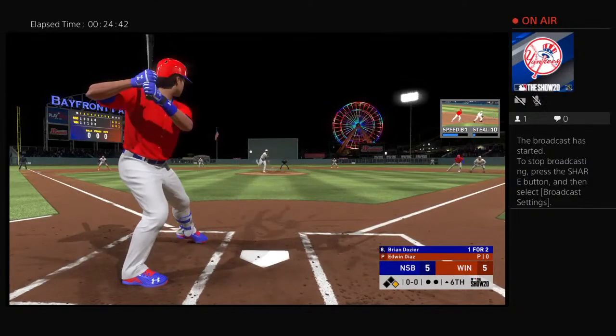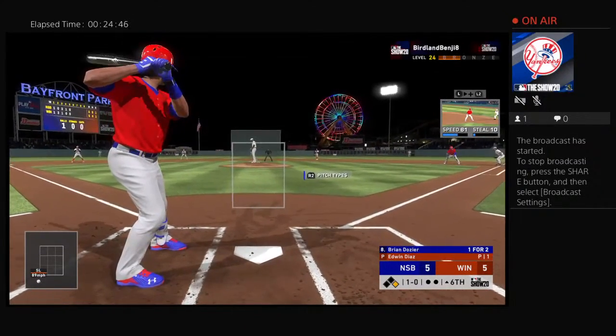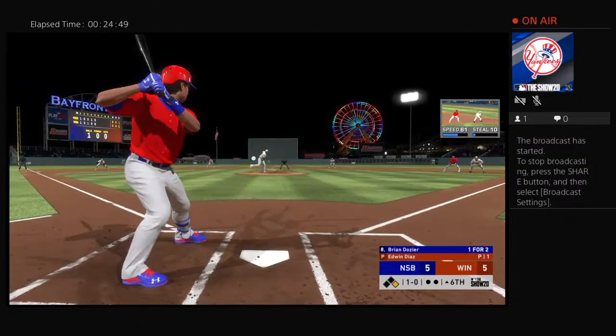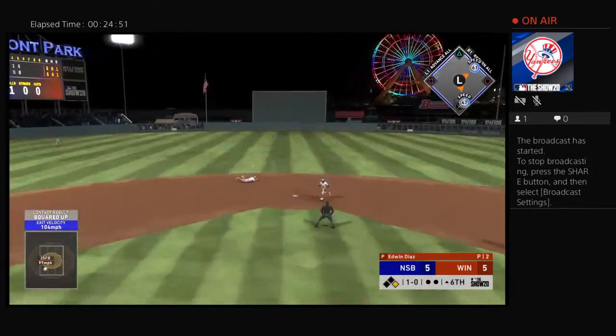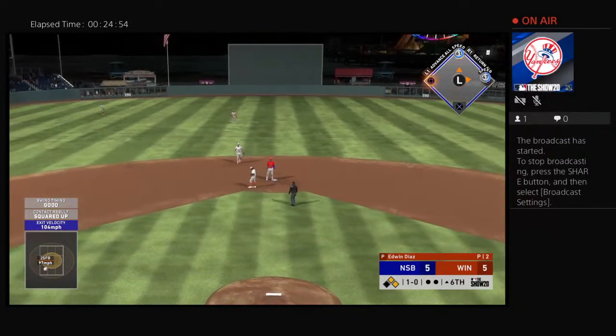First pitch coming. Here it is. Here's a slider to start things out. Looked at for ball 1. Hit hard back up the middle. A dive, but he can't knock it down. It's through for a base hit.